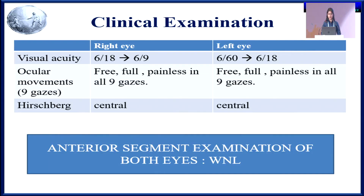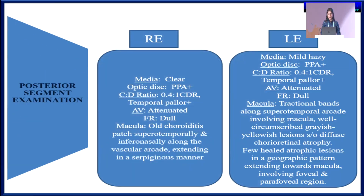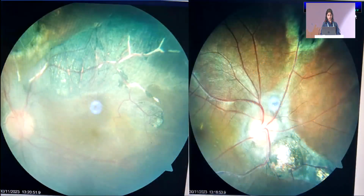On clinical examination, the visual acuity of right eye was 6/18, improving to 6/9, and of left eye was 6/60, improving to 6/18. Extraocular movements were full, with disc paleness in both eyes, and the anterior segment examination of both eyes was within normal limits. On posterior segment examination of right eye, the media was clear. Optic disc showed peripapillary atrophy with CD ratio of 0.4:1, along with temporal pallor. AV was attenuated, FR was dull, and the macula showed old choroiditis patch extending superotemporally and inferonasally along the vascular arcade and extending in a serpiginous manner.